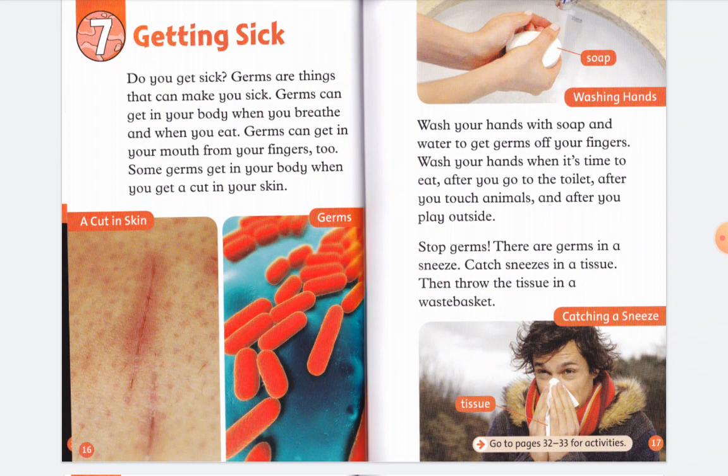Chapter 7. Getting sick. Do you get sick? Germs are things that can make you sick. Germs can get in your body when you breathe and when you eat. Germs can get in your mouth from your fingers too. Some germs get in your body when you get cut in your skin. Wash your hands with soap and water to get germs off your fingers. Wash your hands when it's time to eat, after you go to the toilet, after you touch animals, and after you play outside. Stop germs.